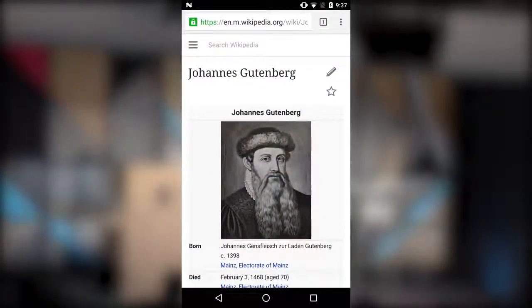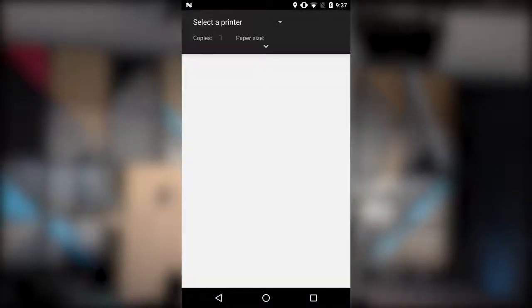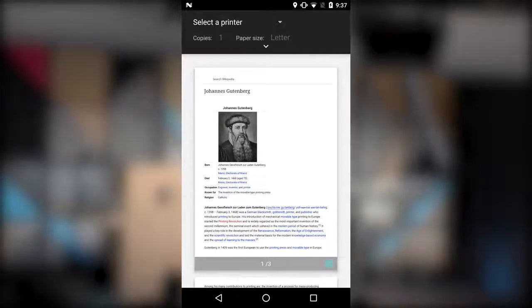OK, so I have my browser open here, and I want to print this page. So I select Print. And the print dialog pops up and shows me a preview, and it says Select Printer. OK, I go ahead and select a printer. And I can save this PDF, but my printer doesn't show up yet, so I guess I have to add it. So I press Add Printer.